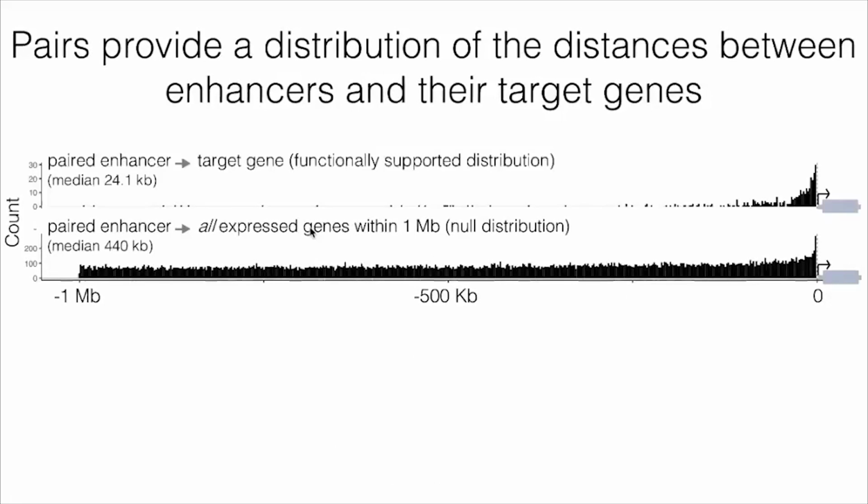And now you can see that of our functionally supported enhancer gene pairs, there's a strong enrichment for being relatively close to the TSS, but the median is probably 24 kb away. So this is not all clustered close to the TSS as you may expect from CRISPR spread or something like that. But there's definitely enrichment for proximity in linear space.